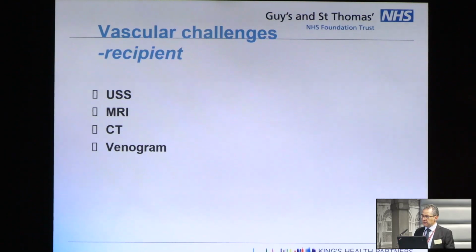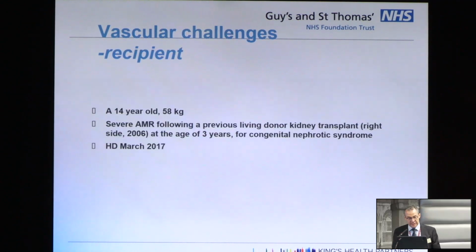And we start with an ultrasound to assess the vascular anatomy, the iliacs as well as the aorta. And depending on the size of the child and how easy it is to do an ultrasound, we may do an MRI for the younger ones. If there are known vascular abnormalities, like no IVC and so on and so forth, we may do a CT venogram or a standard venogram. But we do less standard venograms these days.